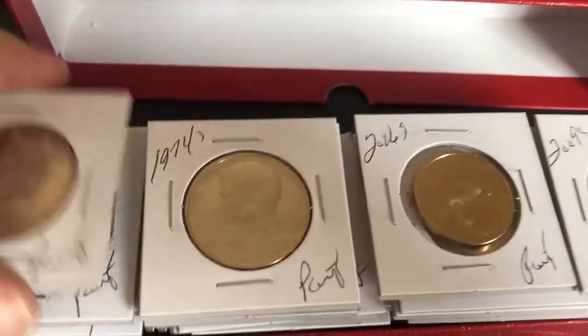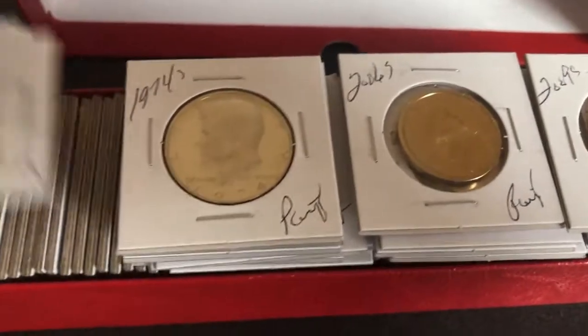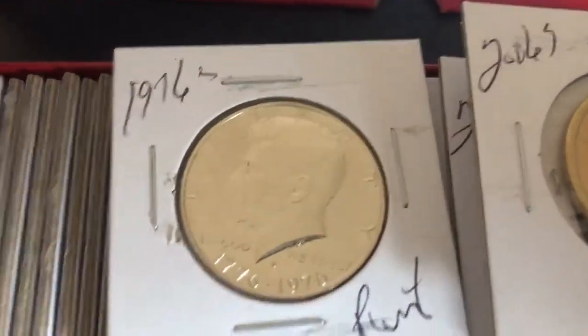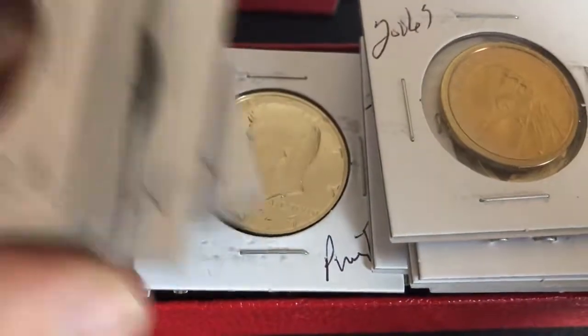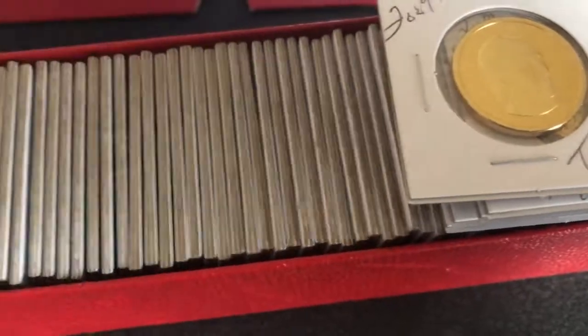Look at that right here. We got a whole bunch of Kennedys. This is all Kennedys too. That's a bicentennial Kennedy. We got Sacagaweas in that stack. All these are presidential dollars.